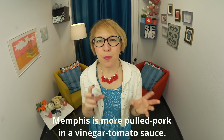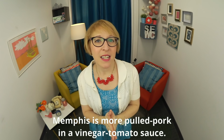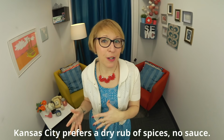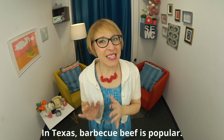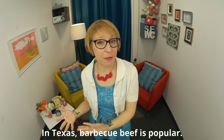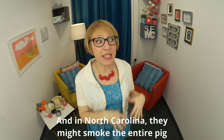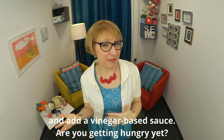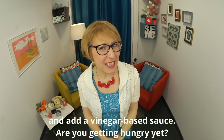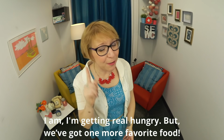Memphis is more pulled pork in a vinegar tomato sauce. Kansas City prefers a dry rub of spices, no sauce. And in Texas, barbecue beef is popular. In North Carolina, they might smoke the entire pig and add a vinegar-based sauce. Are you getting hungry yet? I am. I'm getting real hungry. But we've got one more favorite food.